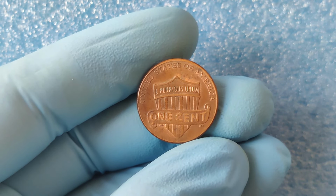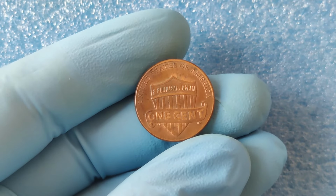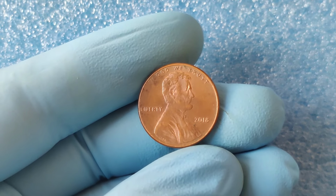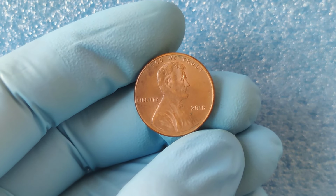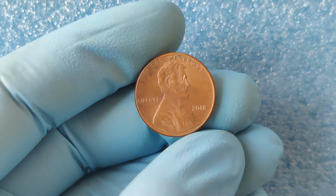Another tip: include clear photos of your coin from different angles, especially focusing on the mint mark or any doubling errors. This will attract serious collectors who are willing to pay top dollar for a rare find, and there you have it. The 2018 Lincoln penny could be worth a lot more than just 1 cent. If you're lucky enough to find one of these error pennies, you might just strike gold, well, copper in this case.